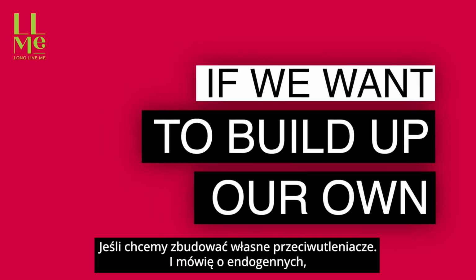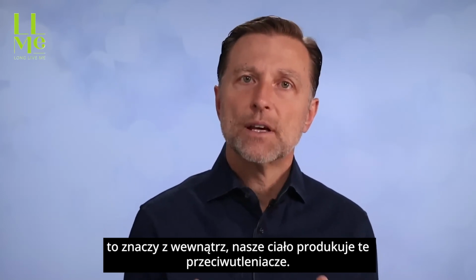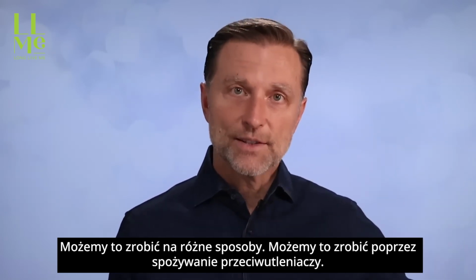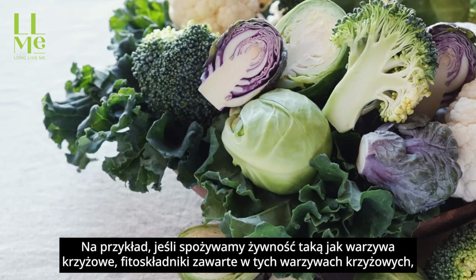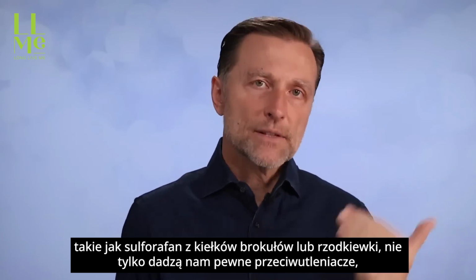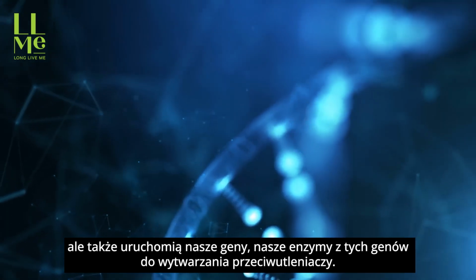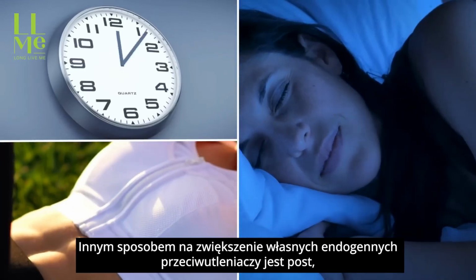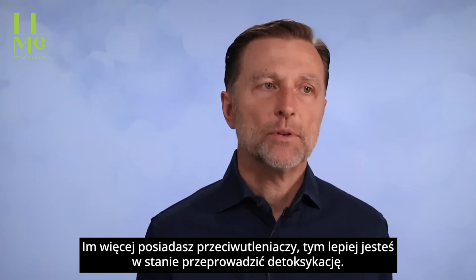If we wanted to build up our own antioxidants, and I'm talking about endogenous, that means from within, our body makes these antioxidants. There's various ways we can do that, okay? We can do that by consuming certain foods, like cruciferous vegetables. The phytonutrients in those cruciferous vegetables, like sulforaphane from broccoli sprouts or radishes, will actually not only give us some antioxidants, it will trigger our genes, our enzymes from those genes, to make antioxidants. Another way you can increase your own endogenous antioxidants is through fasting, exercise, and sleeping. And the more antioxidants you have, the better you're also able to detoxify as well.